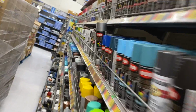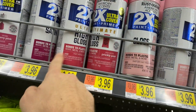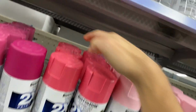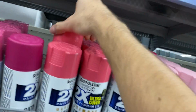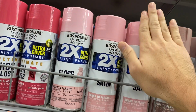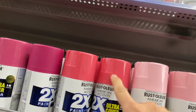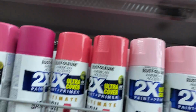All right, that's okay. Let's keep doing. Oh, good. I think they have the color I need. All right, I need this color not in gloss, though. Not in gloss. I don't want gloss. This is flat, but this isn't. I'm looking for a little darker shade. I want this color not in gloss. And this is high gloss, too.